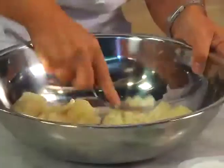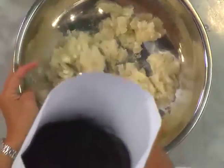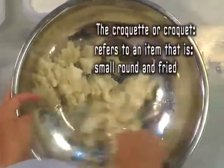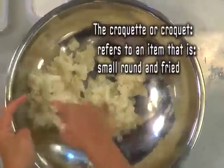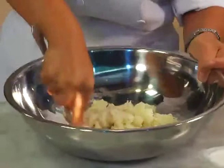I'm just gonna mash it up with a fork. You can certainly use a ricer. This is where you can add some salt and pepper, some olive oil or butter. And just eat it as is. In this case, I'm making a croquette. And this is very similar to almost like a potato donut. And it comes together like a dough.